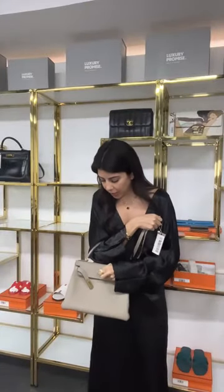And again, my favorite size is a 28. I went for a Kelly from Luxury Promise in a size 28. And it's the best decision I ever made, because now I can use it for work, but at the same time, I use it to go out for dinner. I use it when I'm traveling. I am obsessed with the 28. I think it's my personal favorite size.